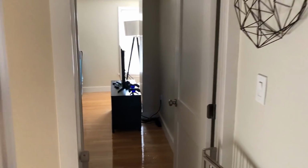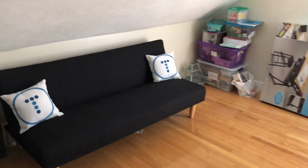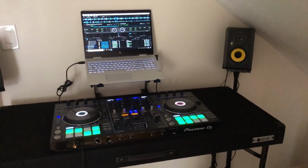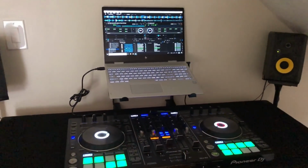So now we're gonna head over to the smaller room. And basically this is like, I don't know what this is. It's just a playroom, not a kid's playroom, but my playroom. And we have some of my wife's stuff over there as well, which is all still packed up and not touched because she's a procrastinator.